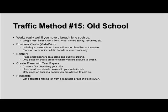So you could target people over 50 with a certain income level that have expressed interest in working from home, or in losing weight, or in fitness. You can get very targeted with these mailings, and that's where postcard marketing can be good.